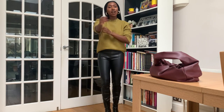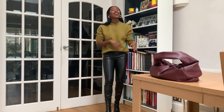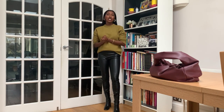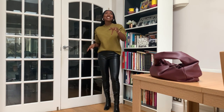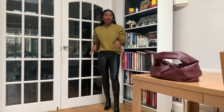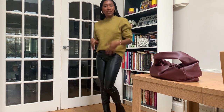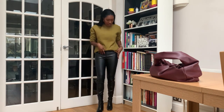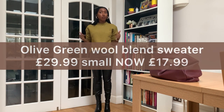Green jumper. Now I know that this is probably not the type of green that many people will go for, because let's be honest, it does look like vomit green. It will at least look like vomit green on the site. But I really like it. This very much gives me a luxurious feel, especially this type of green and the type of knit that it is. I got this in a size small.